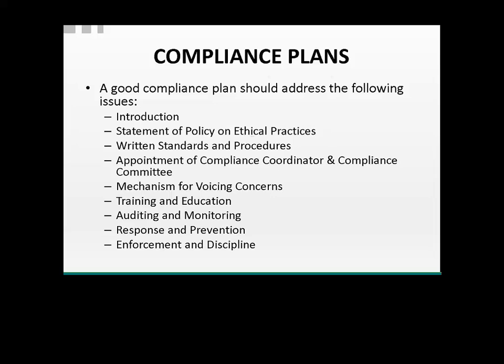Now, the Office of the Inspector General of the Department of Health and Human Services puts out lots of guidance information, so it's not difficult to understand what the OIG's guidance is. And the purpose should be to identify and prevent violations of law and policy. There should be a statement on policy and ethical practices. And this should state the organization's policy of maintaining the highest level of professional and ethical standards in the conduct of its business. It should specify that each and every employee, including management employees, is obligated to conduct themselves in a manner to ensure the maintenance of these standards.